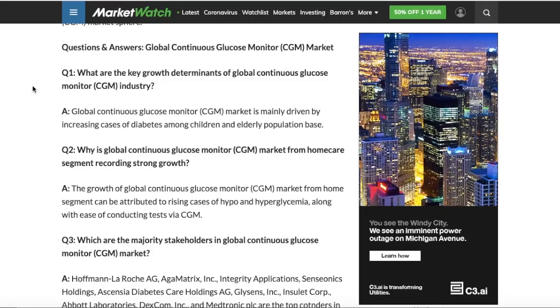So what are the key growth determinants of the global continuous glucose monitoring industry? The global continuous glucose monitoring market is mainly driven by increasing cases of diabetes among children and the elderly population base. We just covered this.